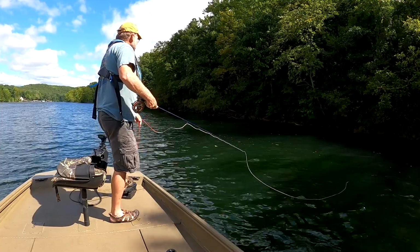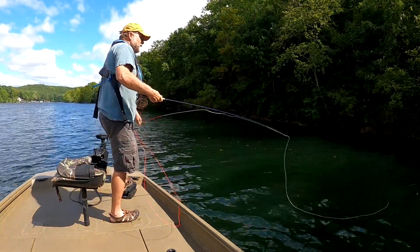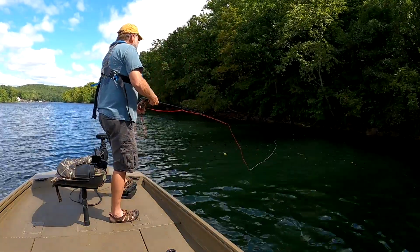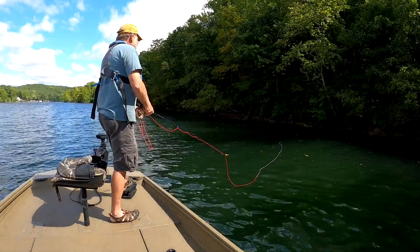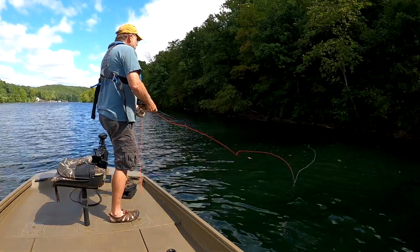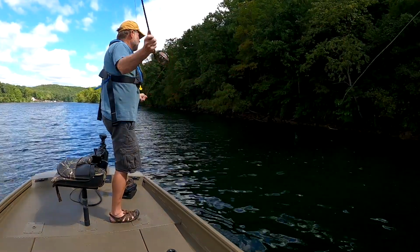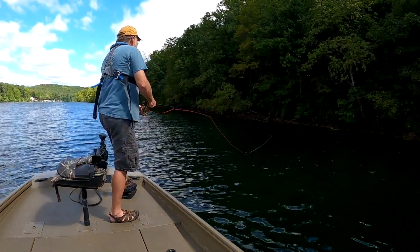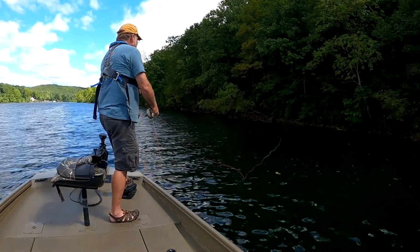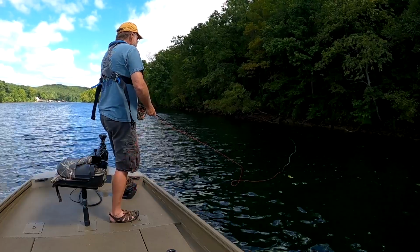Definitely gonna try it in the evening when the water's still running, because that seems like that's when they really are up on the surface eating and aggressively eating. All right, I do have a lot of competition on the water for my dry. There's a lot of leaves and sticks in the water.